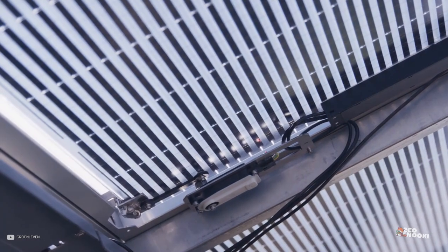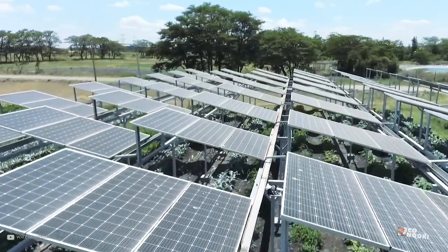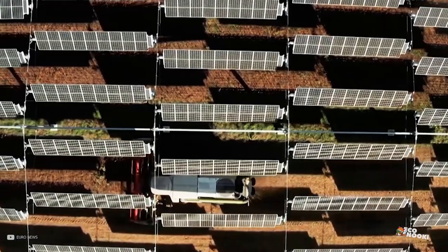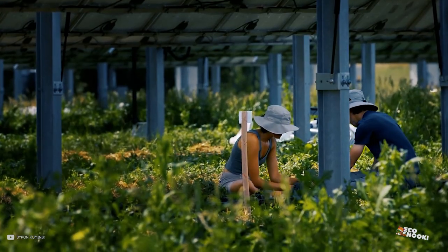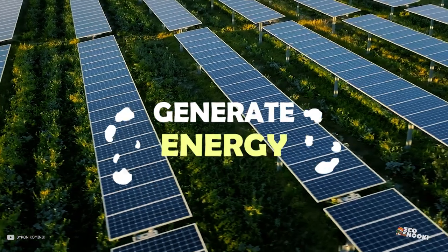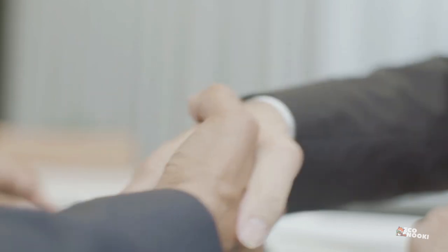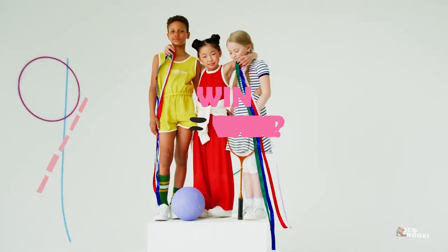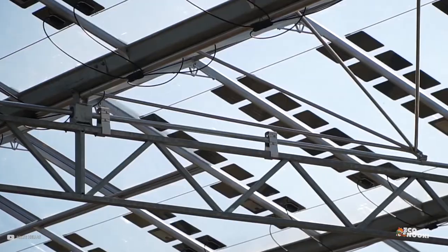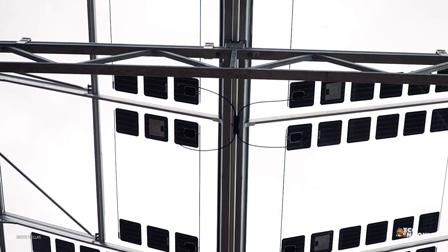Agrivoltaics involves combining crops with photovoltaic panels installed with enough height to allow farm machinery to pass underneath. The challenge is to generate crops and energy simultaneously and without conflict. A win-win is always welcome. But what about a win-win-win? Researchers say that's what's possible with agrivoltaics.